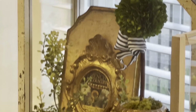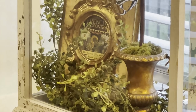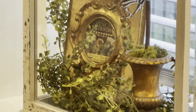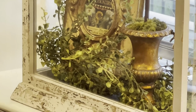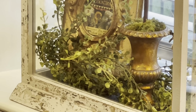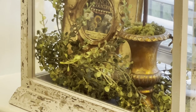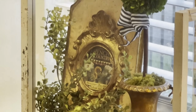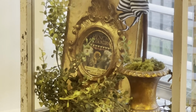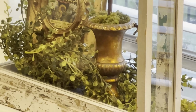So I'm just taking you in a little bit here to look at some of the decor pieces that I have inside here for right now. And I love working with my Italian Florentine frames. These were a huge score many years ago. Someone was moving and she parted with them for $5 a piece.